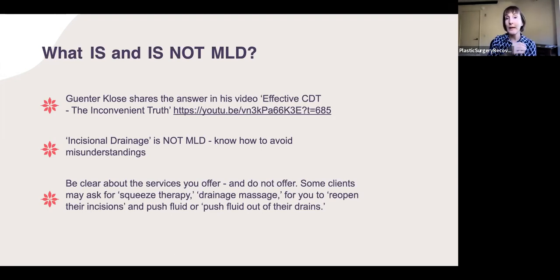And we need to make sure that the clients, potential clients, know that, so we don't have the situation where we book somebody and then we've set the time aside for them, and then they come in and expect something that we're not going to be able to give them because it's out of our scope of practice. And then they leave unhappy and we don't have the money for that time that we booked for them.